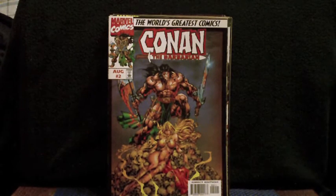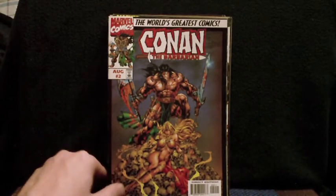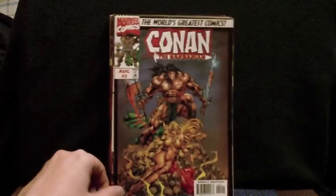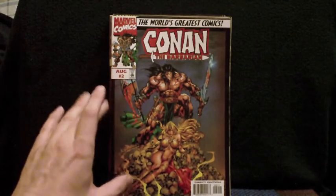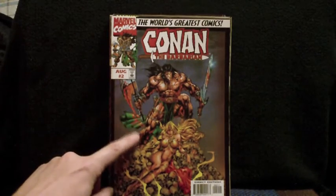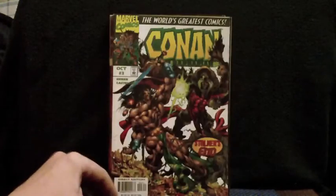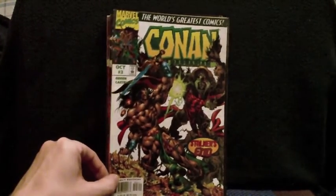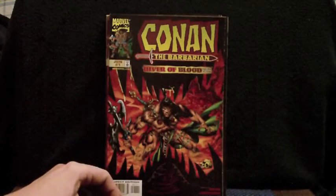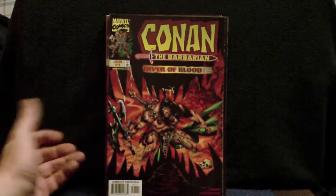What year did those Conan the Adventurers come out in? So we're talking mid-90s. This is probably later 90s, if not early 2000s. I didn't realise they did so many of these, because they're almost like mini-series. I believe I already got Conan the Barbarian issue 1 not so long ago, actually. So issue 2 and issue number 3. Then we have Conan the Barbarian, River of Blood, a 3 issue mini-series.